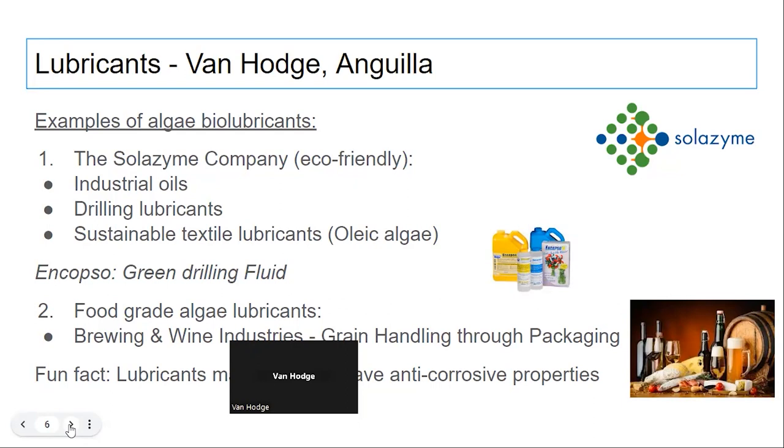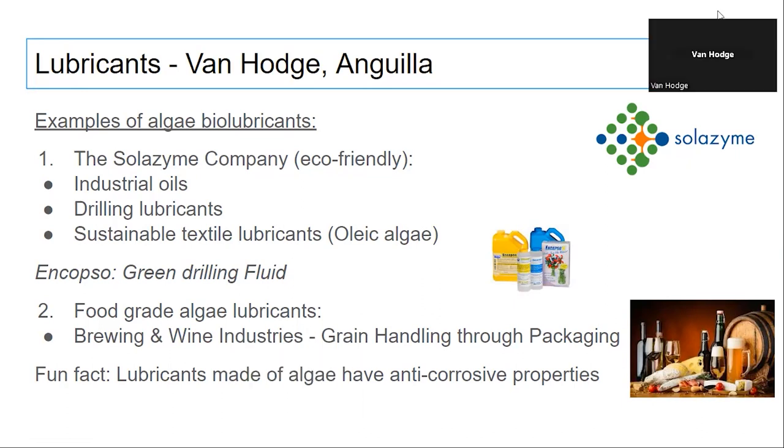A company called Encapso also developed a lubricant for drilling as well. But Solazyme in recent times seems to be moving more toward algae-based lubricants for food, particularly for the brewing and wine industries. And this is from the initial phase of grain handling right through to the finished product. What I thought was interesting is that algae-based lubricants are anti-corrosive. So I thought that was quite interesting. That is really interesting. So you could save your electronics that corrode because of the sargassum with sargassum.